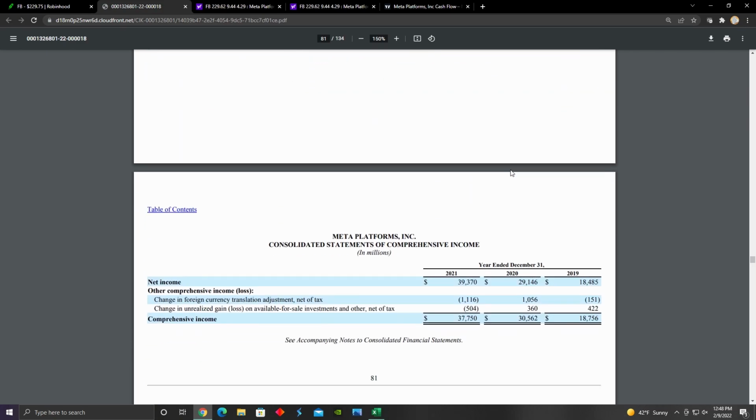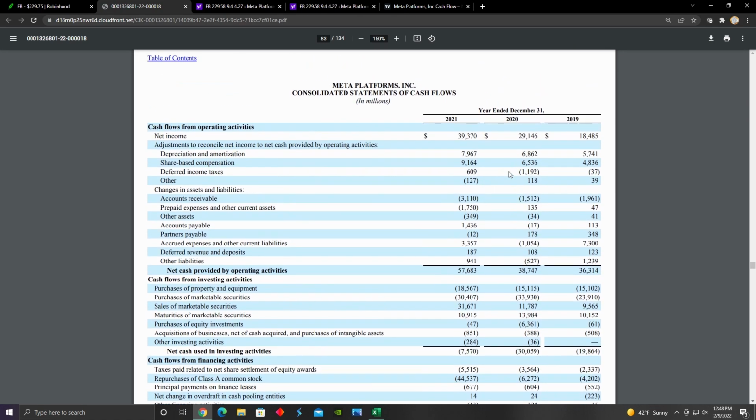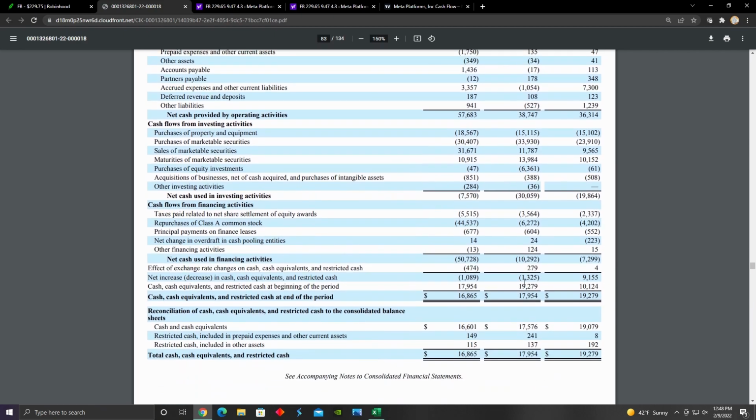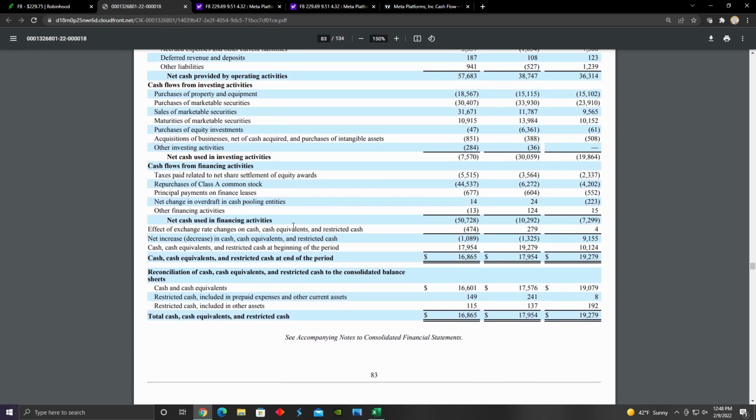And then the last financial statement that I want to look at is their statement of cash flows, which we can see right here on page 83. And we can see that their net cash provided by operating activities increased from about $38 billion to $57 billion in 2021. They invested about $7.5 billion in 2021, and then from their financing activities, they repurchased almost $50 billion of their common stock.